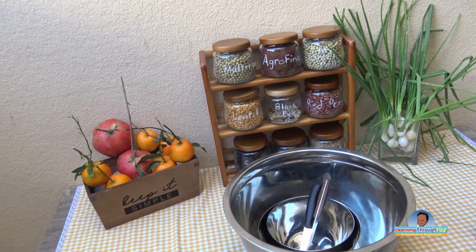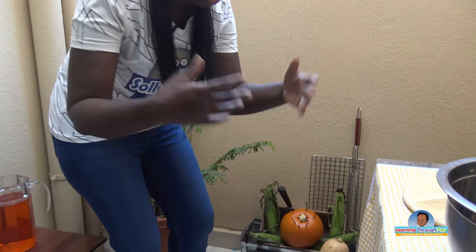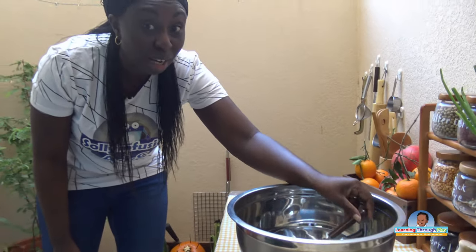I have here a hammer and some nails. I'm not sure what they will do with it, but we'll see. I also have knives. They have used knives before, so it's okay. They know how to be safe. So I'm going to invite them in. Are you ready? I am excited. Let's go.